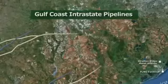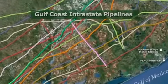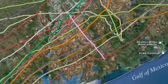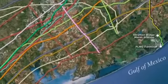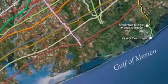Being located in one of the richest gas regions in the world is one of Freeport LNG's premier advantages. The infrastructure that's already in place in the Gulf Coast region allows the Freeport LNG project to be developed in an efficient way without a lot of investment in the upstream supply aspects for the project.